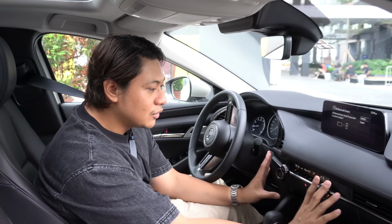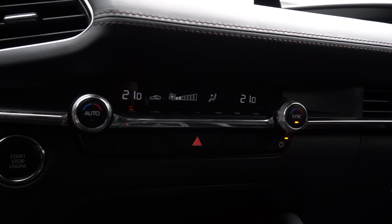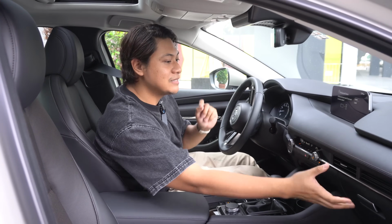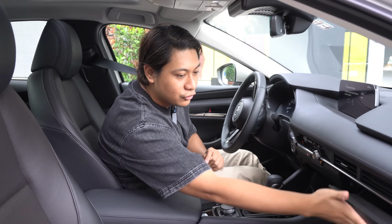Dito sa area na to, it's not cluttered. Hindi nakaka-overwhelm ang mga buttons. The aircon controls, ma-appreciate mo na ang pagkaka-place sobrang simple. Now, the aircon vents, kung mapapansin mo, dito naka-place, hindi yung typical conventional na dito nakalagay, no? Of course, you have a glove box here.